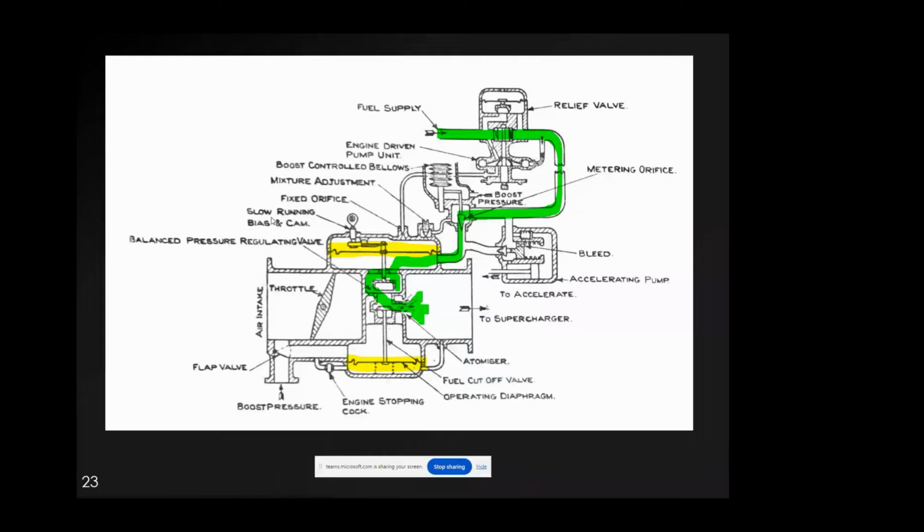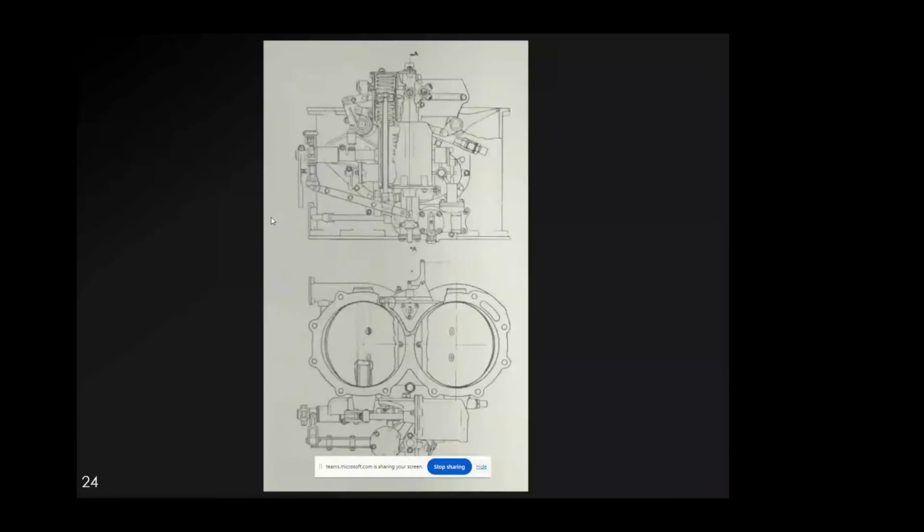So the yellow parts are the two bellows, which you can remember from the diagram I showed you before, and the green is just the fuel flow. There's no float in here, so it's completely immune to negative G. And that's another drawing of it here. So this is the RAE pressure carburettor that Beatrice is one of the key people designing.